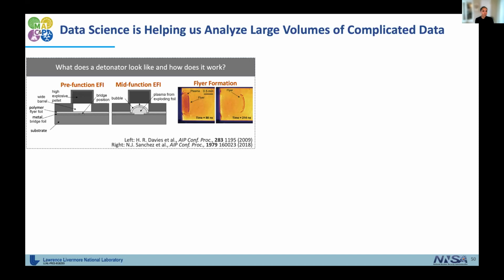Okay, so as you might imagine, age-induced changes to the structure and the chemistry of all the different components in these systems can have a significant impact on their performance. For example, we might have microstructural changes on the surface of this pellet that could potentially rupture our flyer. Or perhaps there are changes that cause a density gradient across this material that could impact our energy delivery. And so the question becomes, what sort of characterization data might we look to inform these changes?